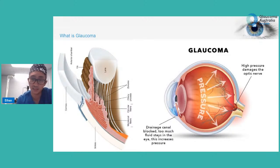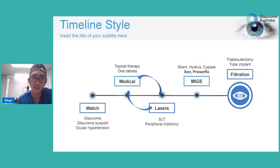So with that all in mind, let's move towards the types of surgery that we can offer in glaucoma. So this is a little bit of a timeline about how most glaucoma surgeons think about your glaucoma. And when you're first diagnosed, on the left, sometimes we might just watch you. And there's lots of reasons why we might do that. We don't always start treatment right away. Sometimes we're not sure you have glaucoma, or other times we think it's progressing at a very slow rate and you don't need any treatment yet.